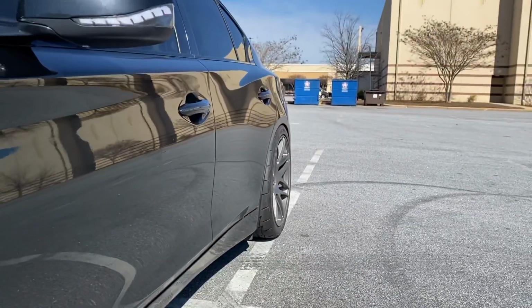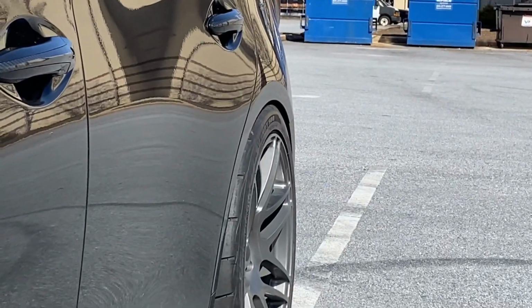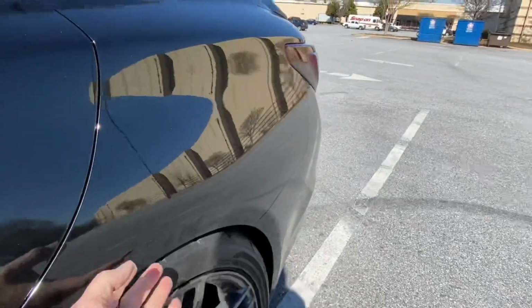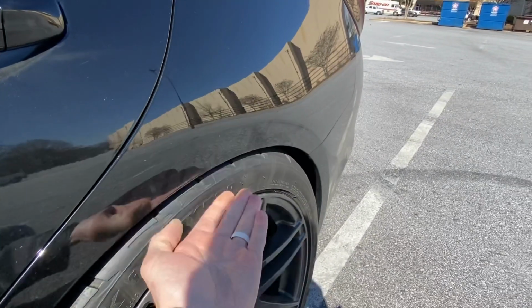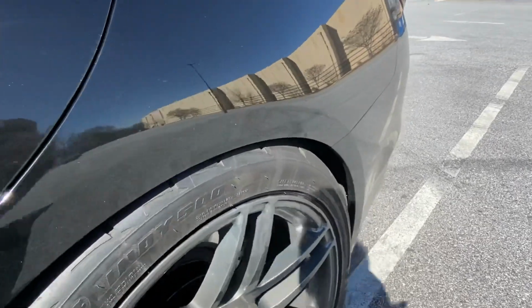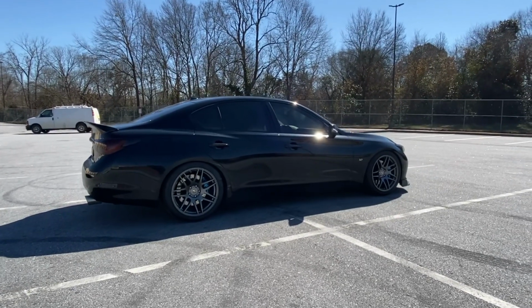But the rear is right on the money. I like how it is, actually. You can just get fingertips in there and no rubbing. When we hit a bump, the tire pushes up in, so there's no rubbing. It's perfect. It's just sitting just right.